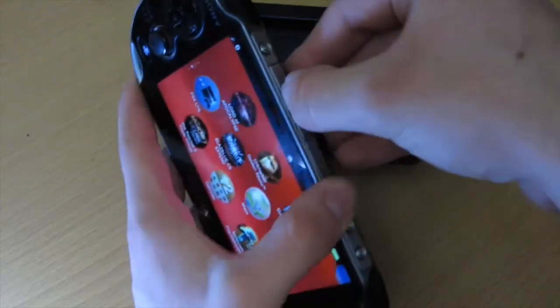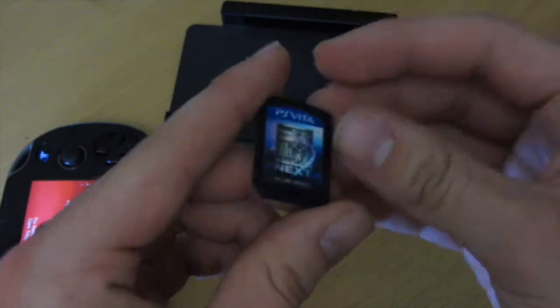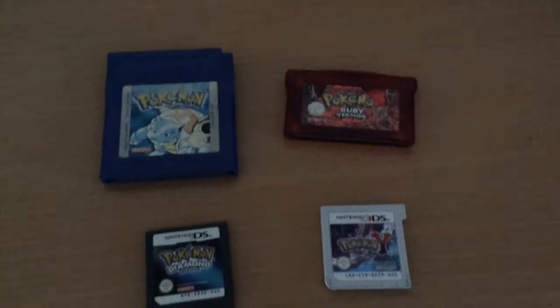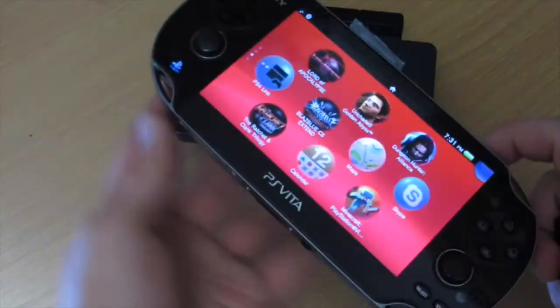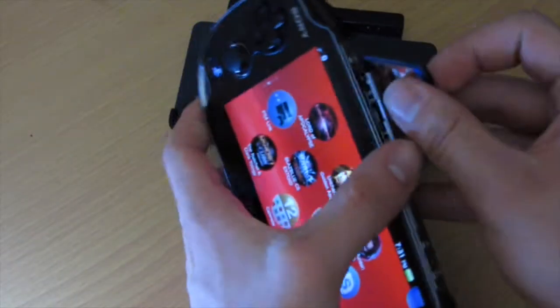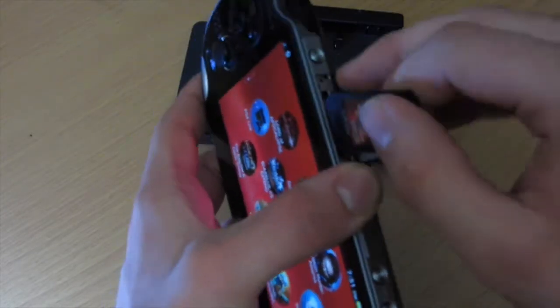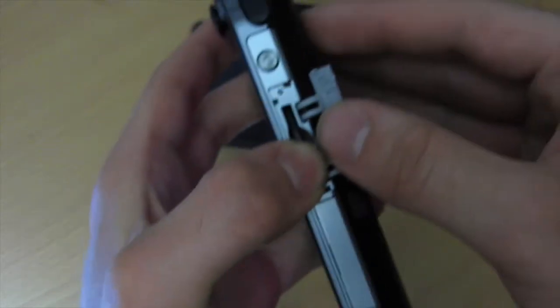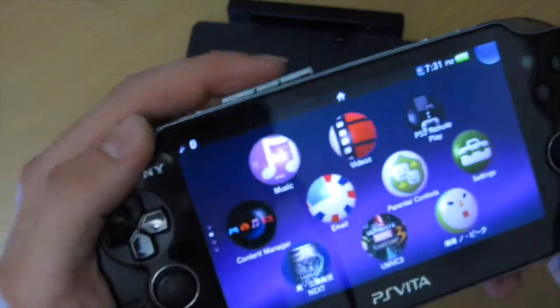The game card is very, very small. As you can see here, it's actually smaller than the standard DS game card. And as you can see, it was a Japanese game. It's a Japanese PS Vita. I really like the cover they've put on the system. It really does add a sense of security, especially when you're playing, so you don't accidentally put your finger there. What that does mean, however, is that it's very hard to put games in. As you can see, it's flashing, so that's how you know the game's been read.